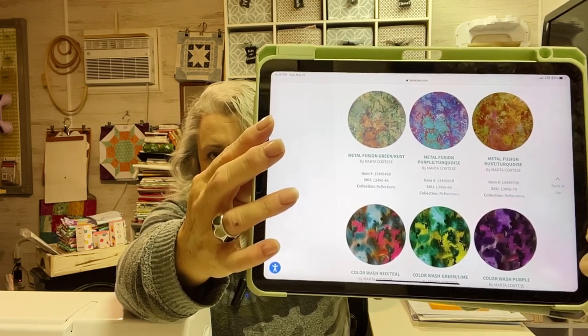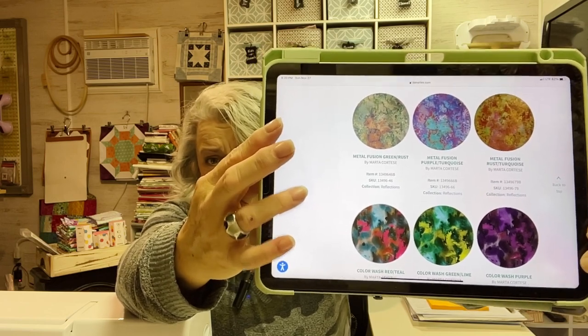geographic, geometric, not geometric, topographic maybe? And there's more that you can see that are full collections. But those are called, I said Painted Prism, Rhythm, Magic Wings, Colored Glass, Metal Fusion, and Color Wash. Very, very pretty. Go on there at the Benartex.com site and look under About Us, and then you can do Our Designers, and then you'll see all the designers there, but she happens to be the first one in the group there.